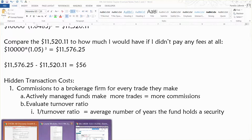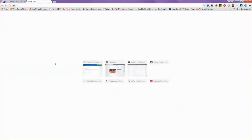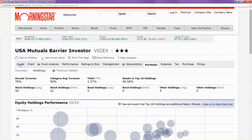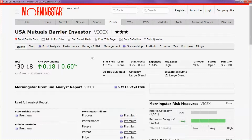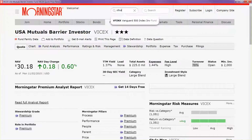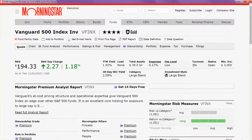So I'm going to go look at the turnover ratio for Vice X, and that's on the main quote page, and it's reported right here, so it's 0.78. And let's contrast that to Vice X, not Vice X, the Vanguard 500. So their turnover ratio is only 3%, huge difference.